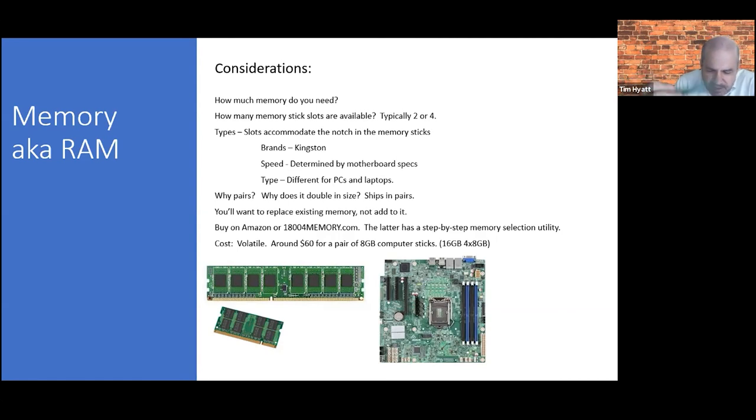Let's see the brands available. One of those common brands is Kingston. You've heard of maybe? Okay, Kingston. And I've got that written down there. And others are self-branded by whoever's selling them. Like Amazon might have their own brand. I recommend, like with most everything else in the computer world, to go with a name brand.